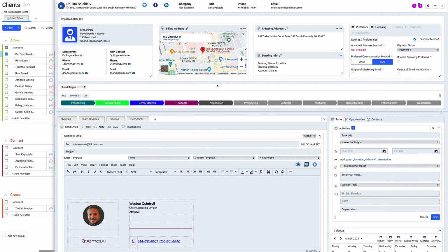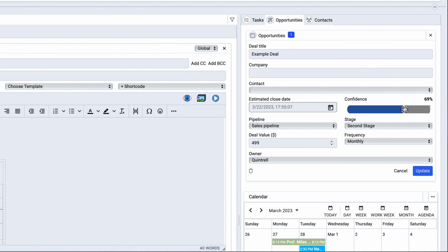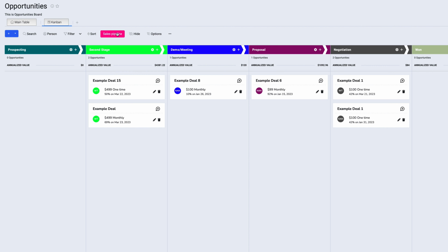Here's what makes AtmosAI CRM unique. It's Command Center. There are loads of features here, so let's zoom in on a few of them. First, check out the opportunities feature. There are tons of great variables here, like confidence scales, deal values, and sales frequency. There's even a Kanban board where you can drag and drop opportunities from the prospecting phase to negotiation. Until those deals are finally closed, and whenever you close a new deal, AtmosAI CRM automatically creates a new account.